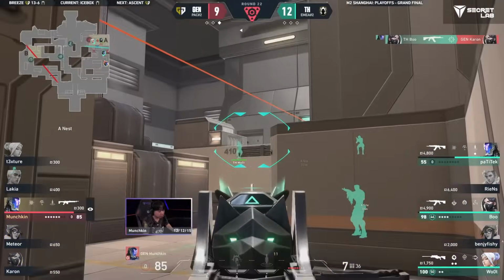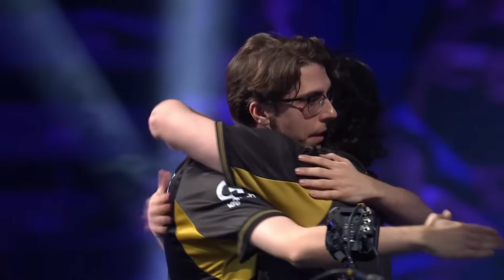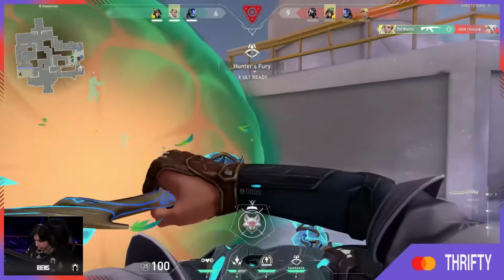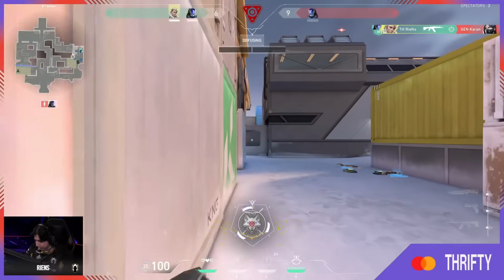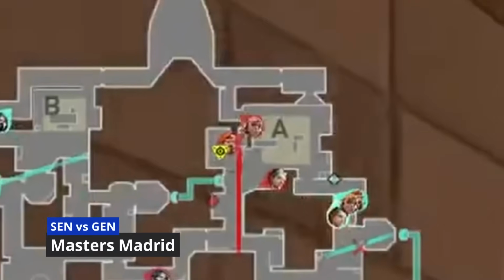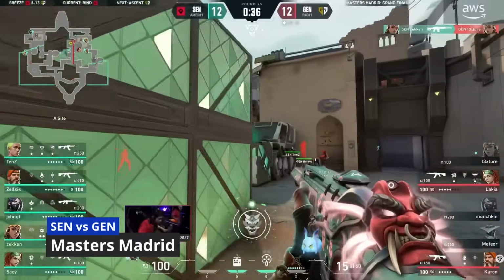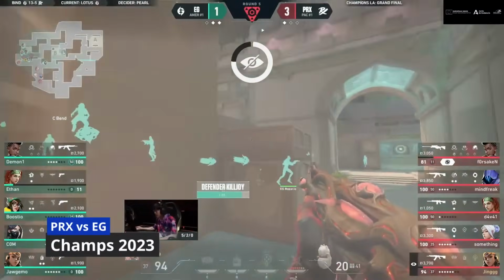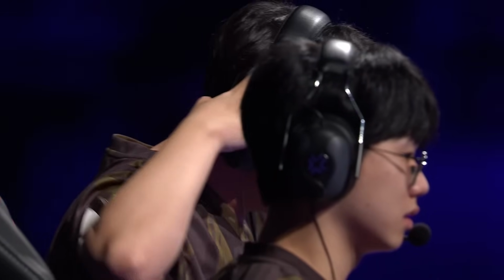Gen.G can't break that man advantage, and Heretics completely turn around the map, basically off of one failed post plant on round 16 that caused Gen.G to completely regress into a typical team from APAC that can't win post plants or control their aggression. This is a haunting way to lose the map, especially considering that this same problem is arguably how they lost to Sentinels at Madrid, and arguably how every single Asian Valorant team has fallen short at every tournament.